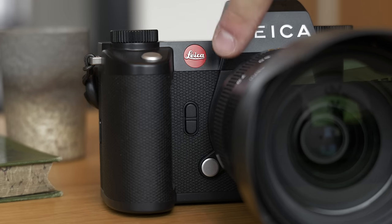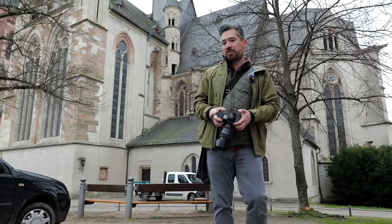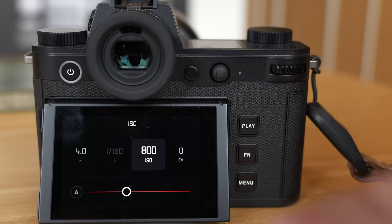Now, first off, the button controls I think are great. I like the 6 customizable buttons. They have moved the 3 buttons, the playback function and menu, over to the right, just like we see in the Leica Q3.